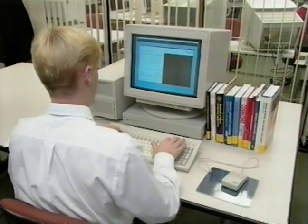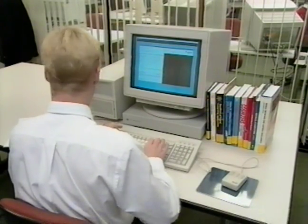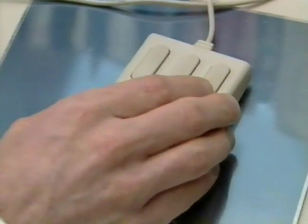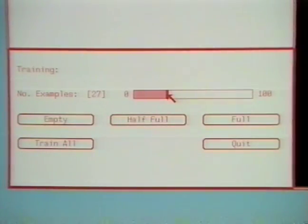Let's have a look at how it's doing on the half-full classes. And the neural network is confused between half-full and full. So far, the neural network isn't doing badly, but it really doesn't yet have enough experience to make it correct enough of the time. And so what I'm going to do now is go back into the training phase and give it some more examples to learn on.